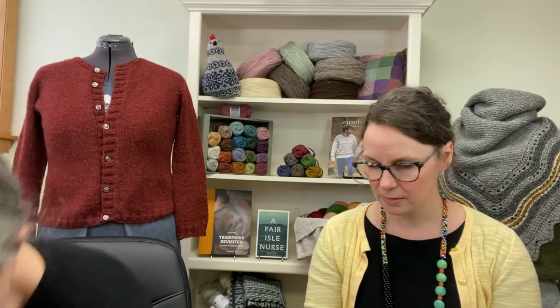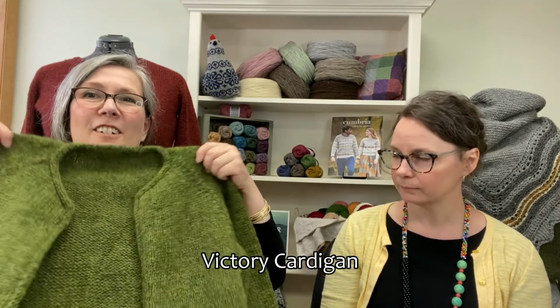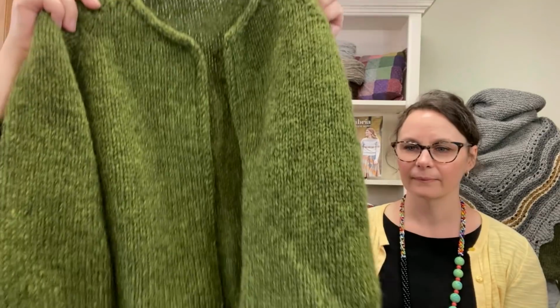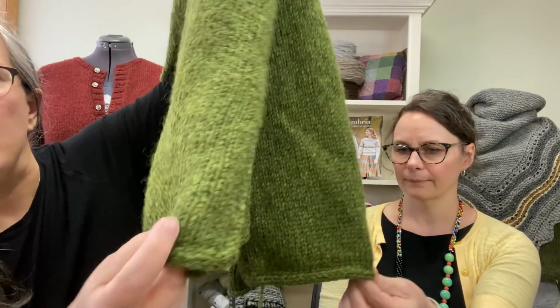So I'm knitting on that. That's a good idea. But I also brought, I'm not finished it. Okay. But my green Victory. I love that green. Isn't it juicy? I love juicy colors. So I have steeked it, as you can see, and I have an I-cord all the way around it, but I still have to sew in ends and I still have to put on my little buttony things. But I did an I-cord edging all around everywhere.